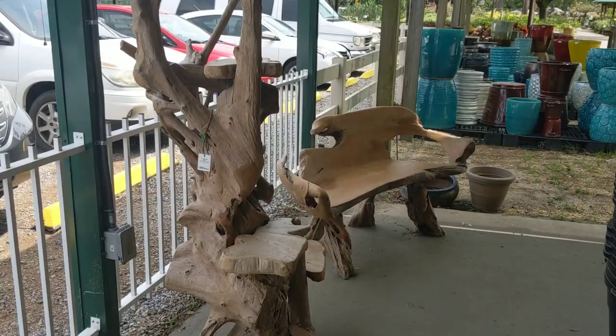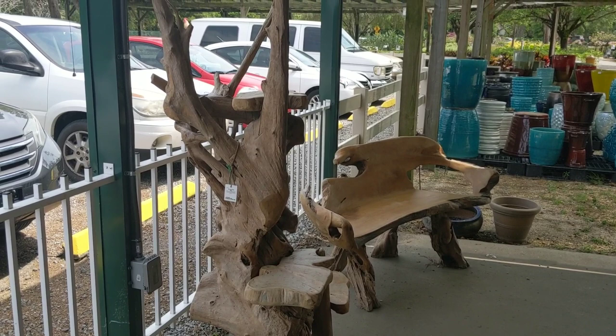Now, I could already hear you asking, why in the world are we at a nursery today, filming a nursery? Flowers, pots, trees, shrubs. That's great, but why? Well, this is not your typical nursery. Let me show you what I'm talking about. We just walked in and you could already tell there's a lot of stuff here that you're not going to find at your typical nursery.